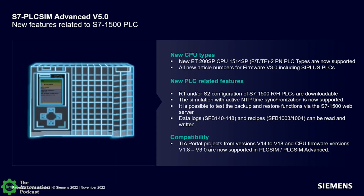We talked about the PLC Sim. PLC Sim Advanced is that true digital twin. That's another option that rolled out with v18, our new PLC Sim Advanced 5.0. Basically, every time that we introduce new hardware, the PLC Sim application has to evolve to support those new article numbers and those new devices.